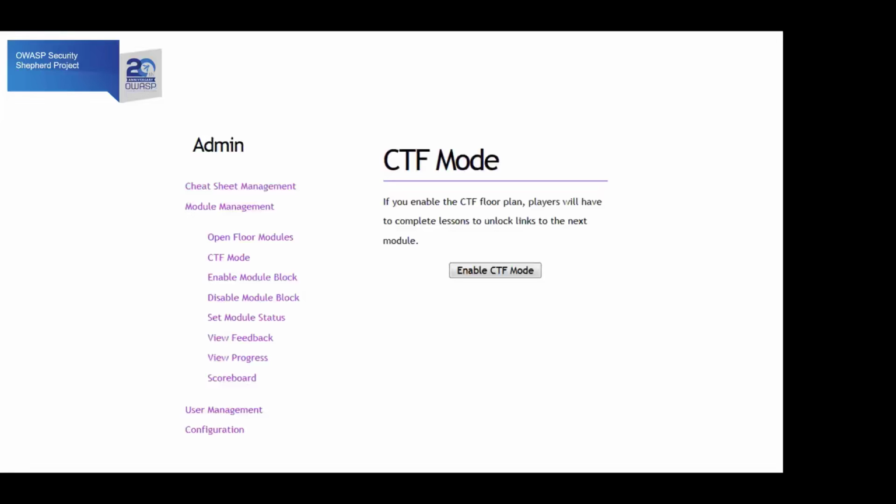Some of the other features that it has is you can enable or disable certain challenges. Like maybe if you just want to focus on SQL injection, you can configure it so that only that's available. Or if you want just mobile lessons, you can do the same.